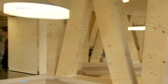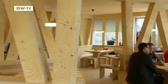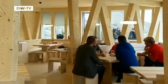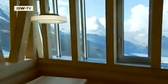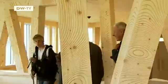The heart of the lodge is the dining room on the ground floor, a perfect place for tired hikers to meet. If you can bear to take your eyes off the landscape, you will discover the carvings on the wooden beams.